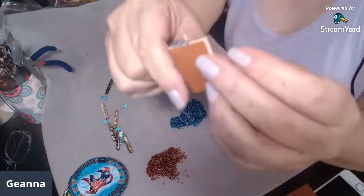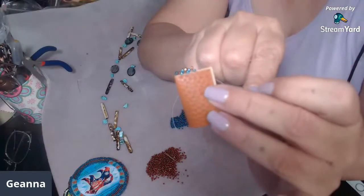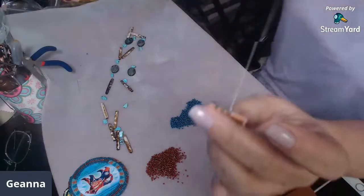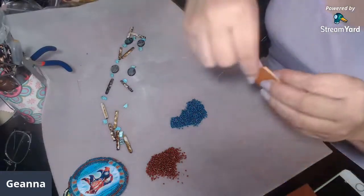And see how it's raised? See how it's raised? I'll have to practice. That's a peacock stitch. I like that stitch. I do too, that's cute. That's how you do a peacock stitch, and I put it on quite a bit of my beadwork. It's a very nice one.